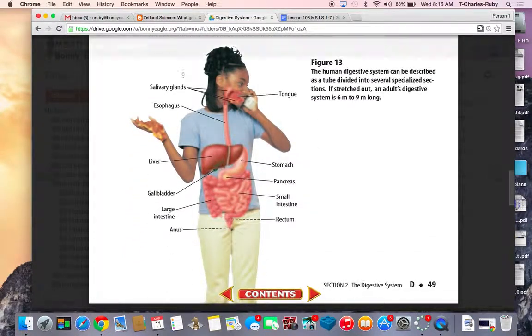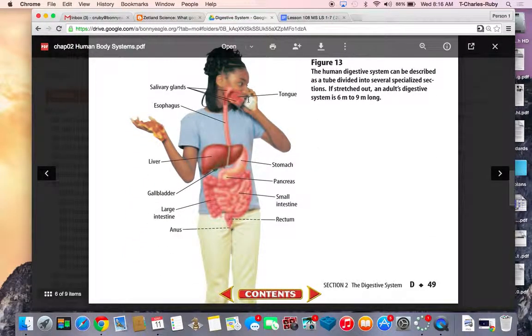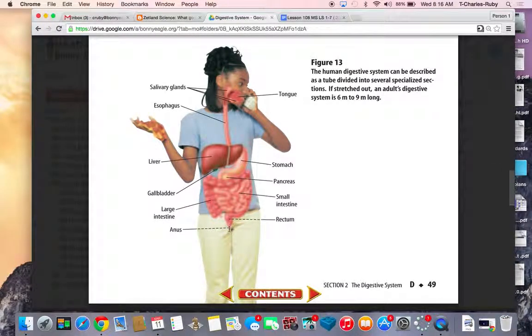So food starts in the mouth, which starts the digestive system. Where would the end of the digestive system be? Right there in the anus, Mr. Ruby. Very good, Jared.